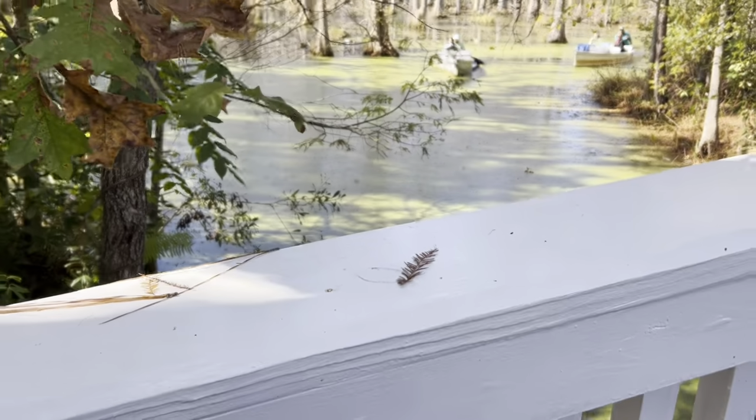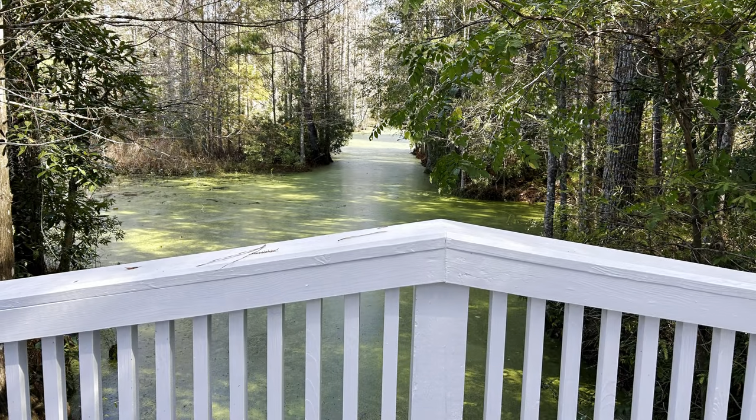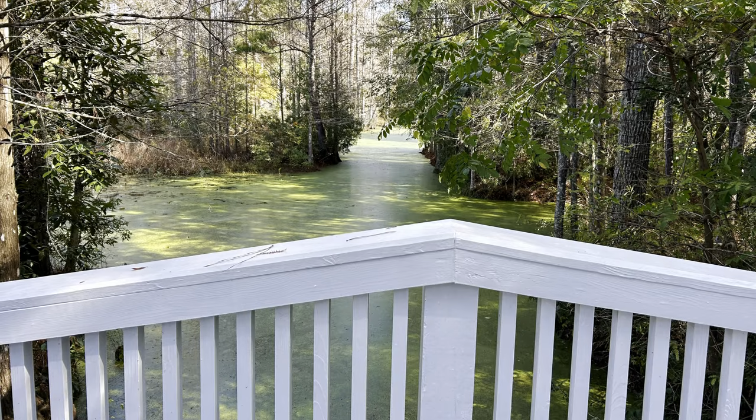We had a great time at Cypress Gardens. We're going to leave you today with a little homage where we capture a lizard.